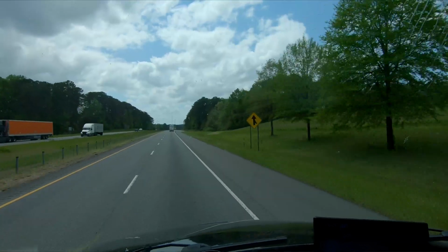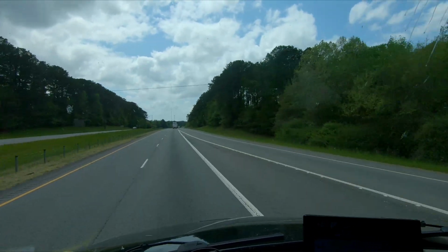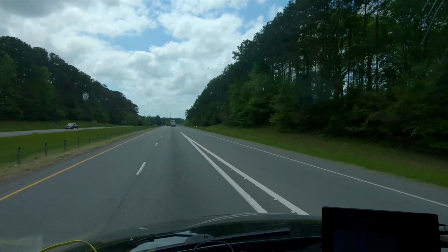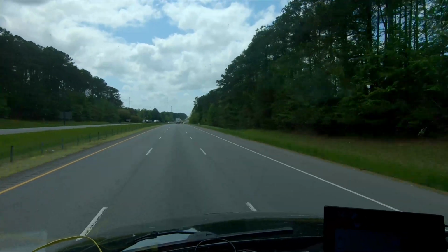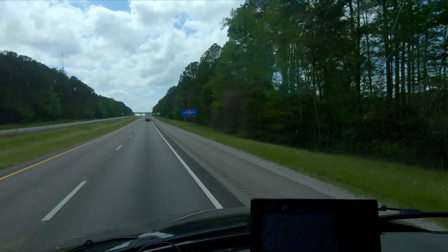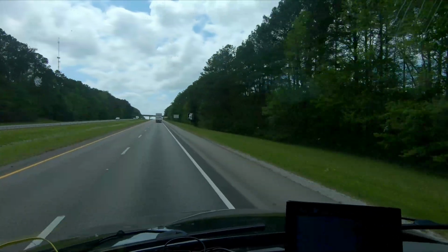Trying to beat the storm, heading to Jackson, Mississippi, and the way it all times out, we might be parking right about the time that storm front passes over, so we're trying to beat it a little bit so that we can park before it gets there. We are a couple miles away from the border of Mississippi. Mississippi, making progress.